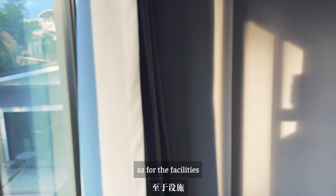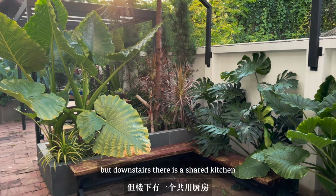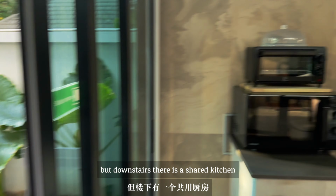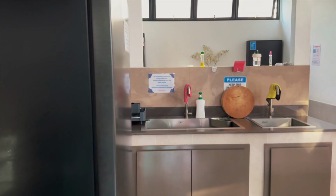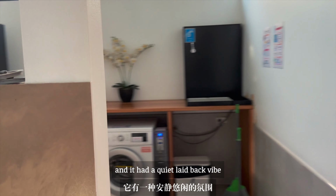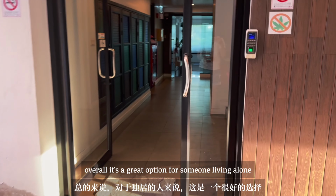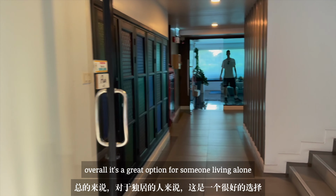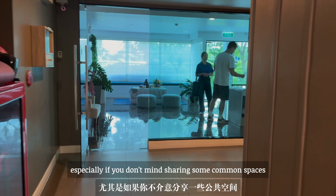As for the facilities, there's no kitchen inside the room. But downstairs, there is a shared kitchen and a laundry room, which is pretty convenient. The building felt clean and well maintained, and it had a quiet, laid-back vibe. Overall, it's a great option for someone living alone, especially if you don't mind sharing some common spaces.